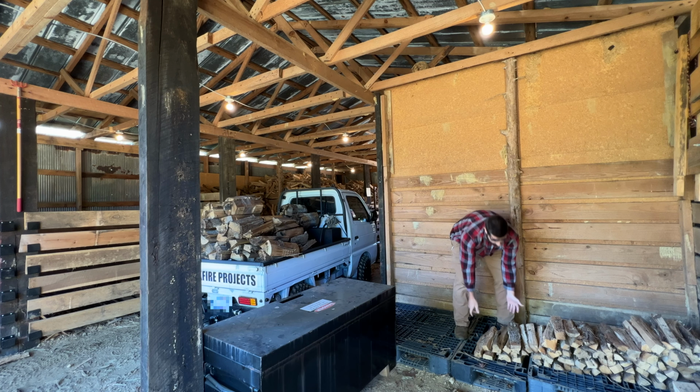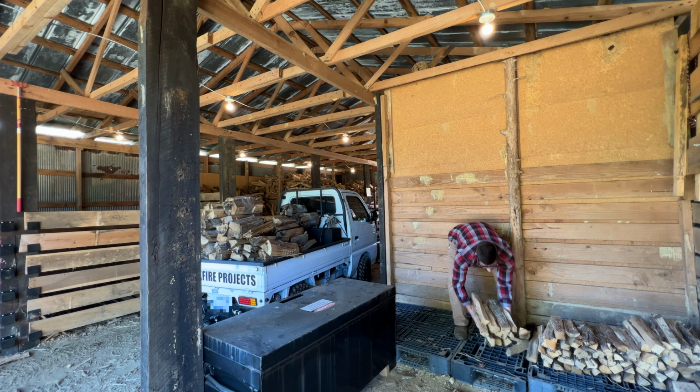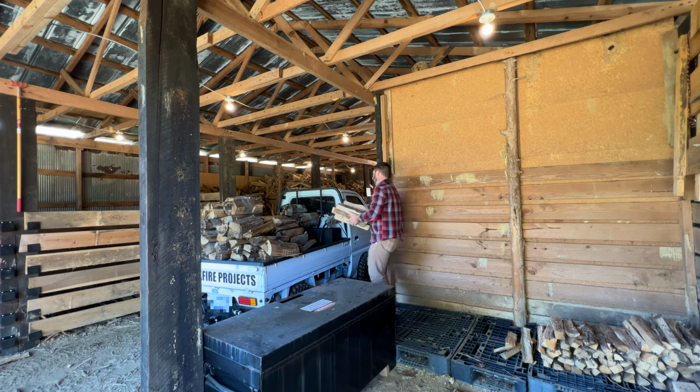I've got just enough room left on the truck to load up some oak to take out to our off-grid cabin at our old property. I'll give you guys the nickel tour when we get there.